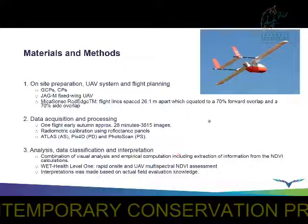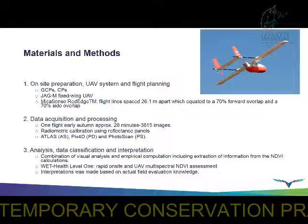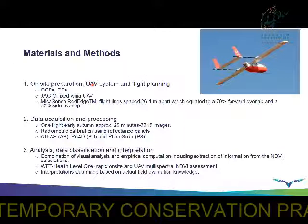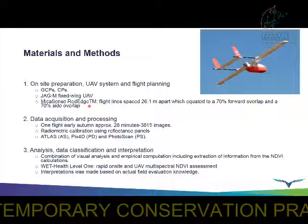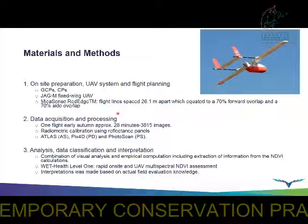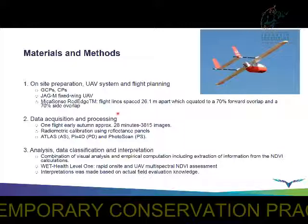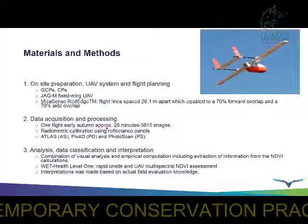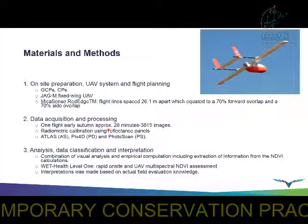So the materials and methods that we used: this JAG-M imaging system, which can fly for 75 minutes and cover 200 hectares. We also used ground control because it was a study that we wanted to publish. We used the MicaSense RedEdge camera. The flight line spacing was about 26.1 meters, so it captured 5 images at every location. It equated to about a 70 percent forward and side overlap. So we did it very early in the morning, 28 minutes, and it was just 3,815 images.